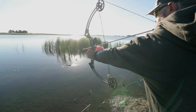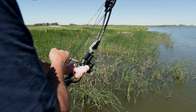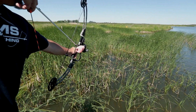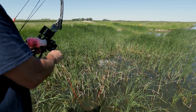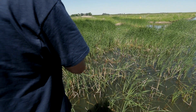We tend to like to have our draw weights between 20 to 40 pounds, depending on the species that we're after and how deep they are. Another reason that we have to have those lower draw weights is because we could shoot 200 times a night. Can you imagine shooting 200 shots in one night? Your shoulder's going to get very sore. So that's why we have those lower draw weights.